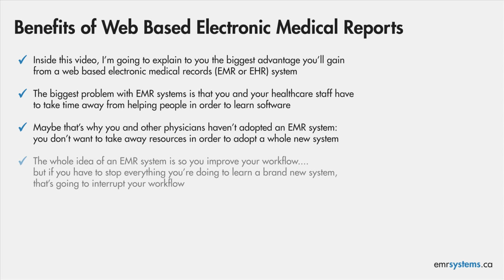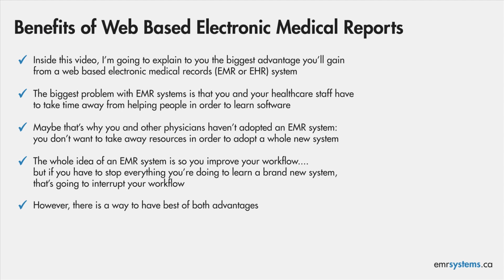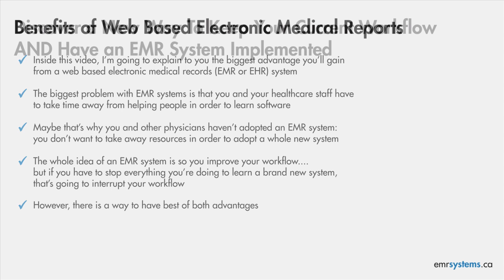And the whole idea of an EMR system is so that you improve your workflow. But if you have to stop everything you're doing to learn a brand new system, that's going to interrupt your workflow. You and your staff have already established a workflow. It's efficient or not, but it's a workflow that works. Using an EMR system will force you to stop your current workflow, and you'll have to adjust everything you do just for the new EMR system. However, there is a way to have the best of both advantages. Let me explain that next.